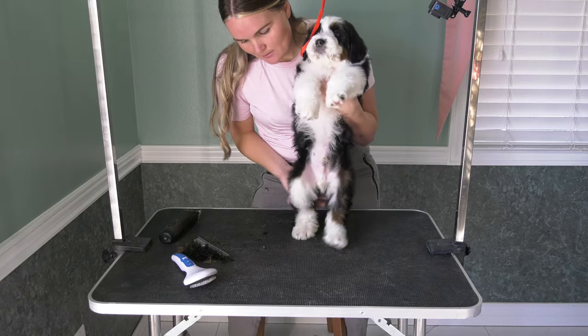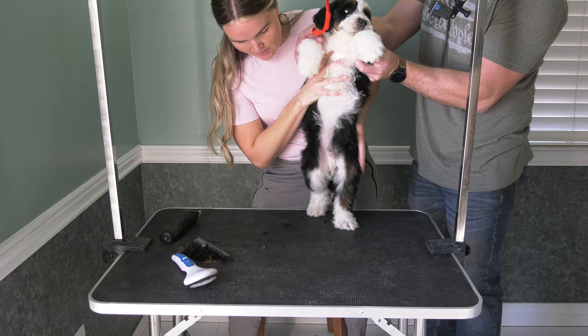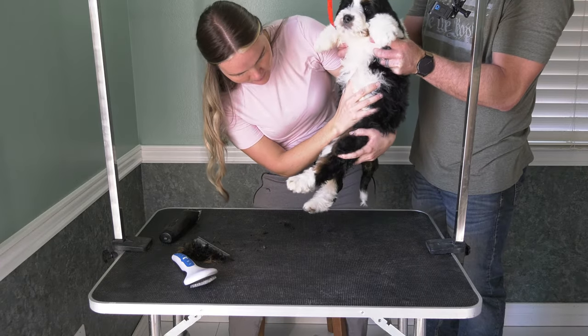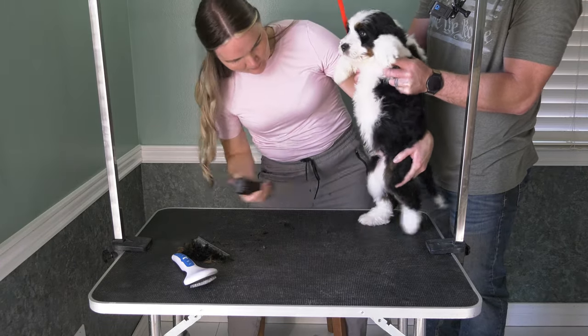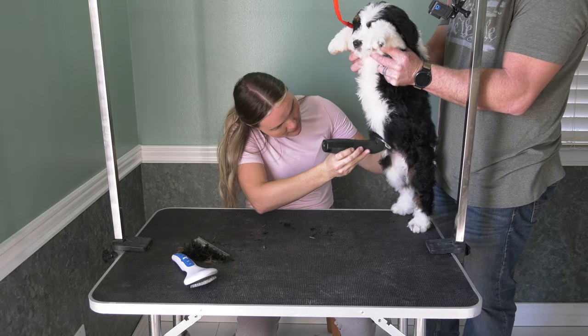So I'm going to ask my husband to come and hold him. While someone else is holding your puppy, you can put him down a little. Then I am going to take these clippers, going right there.